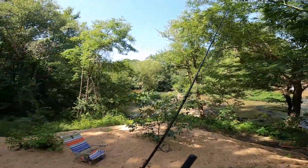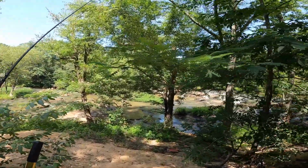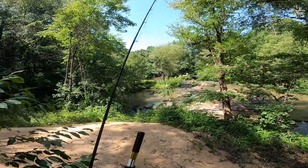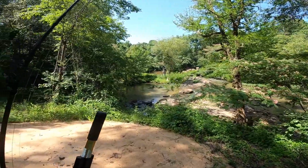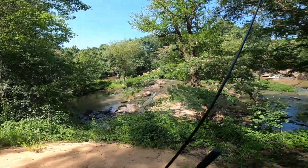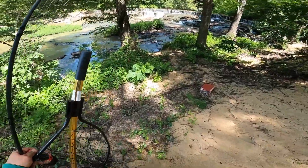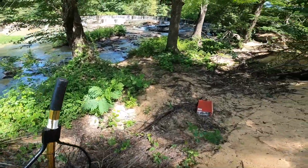Plus, it's changed a good bit since when I was a kid. I might have to do some serious rock hopping. Now, I'm seeing stuff swimming, so that's a good sign. A lot of turtles. But we're gonna go try anyway. We're gonna try for bass first, then we'll hit up the catfish.